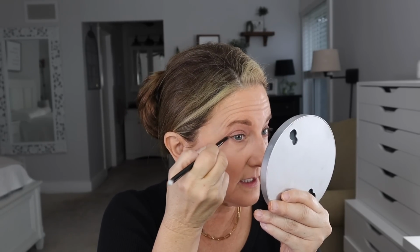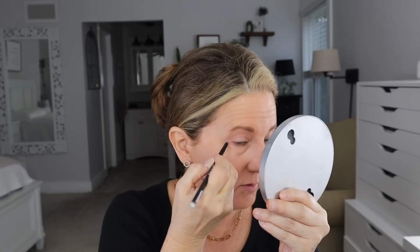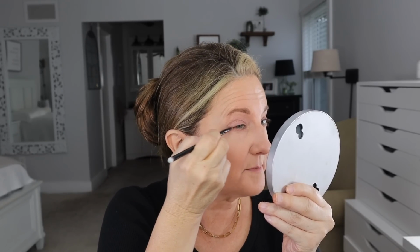Very subtle. I'm not even sure if it's going to come across to you guys, but as I'm talking to somebody or I'm outside or something, it will just catch the light. So, I don't know, can y'all see the difference? I guess I can see the difference.